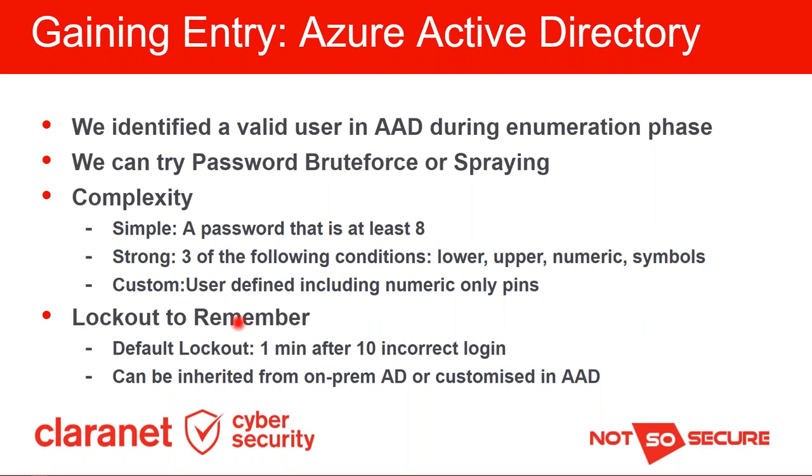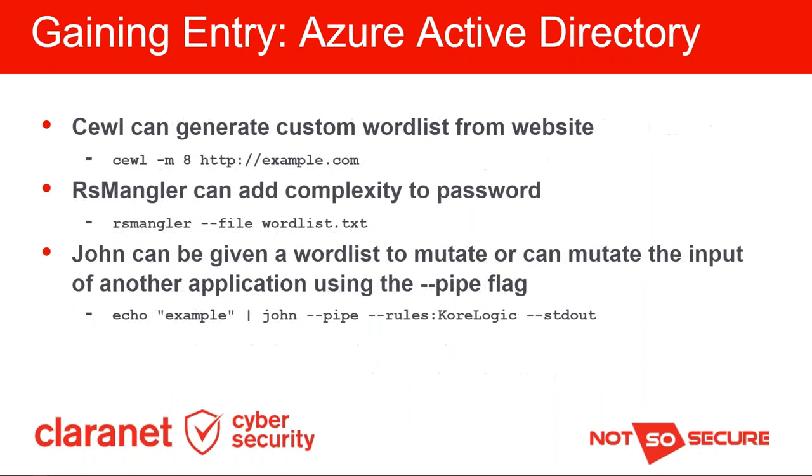We also need to bear in mind the lockout. Now, by default, that is going to be a 1-minute lockout after 10 incorrect attempts. However, if our target is synchronizing through an AD Connect server, then AAD may inherit the on-prem lockout conditions. And on-prem, that is normally 3 attempts and you're locked out. So we have to bear that in mind, and we have to do good reconnaissance to determine whether or not our target is synchronizing identities to AAD before we begin password attacks.